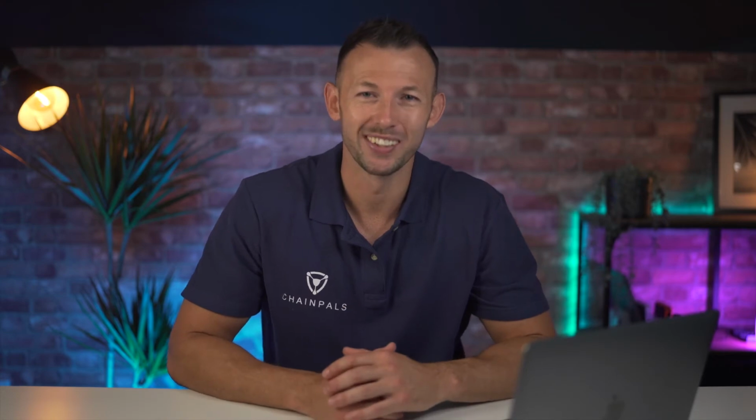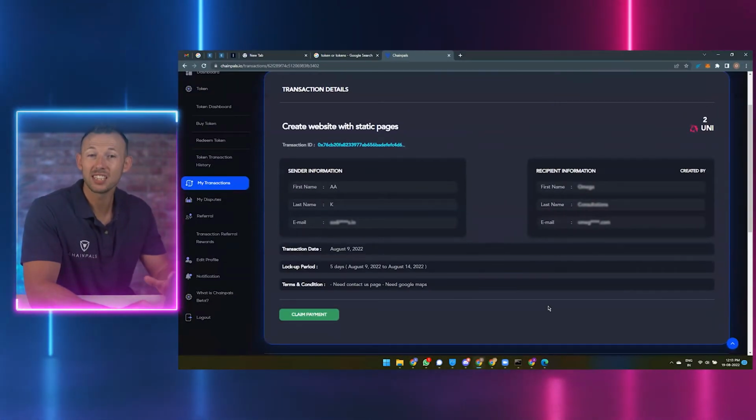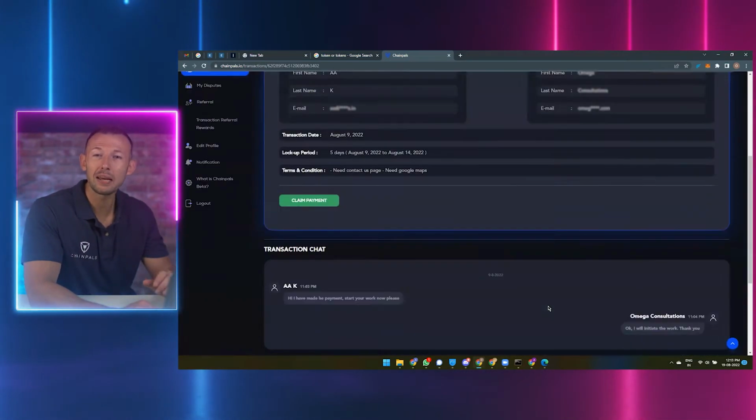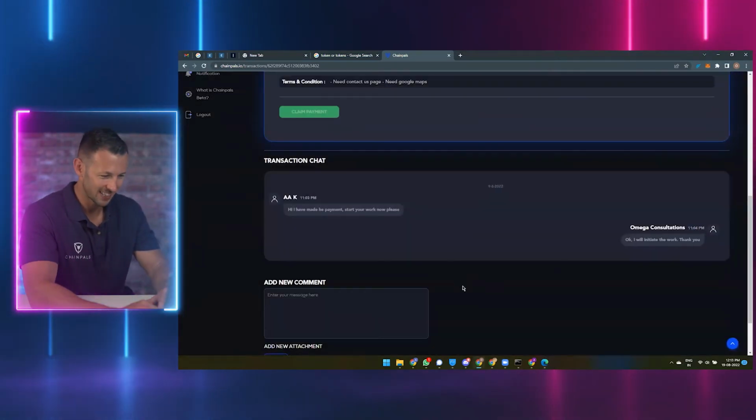Okay, now that we've opened up the details for our latest transaction, all we're going to do is scroll down to the green claim payment button. Go ahead and click confirm to begin the process.